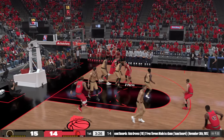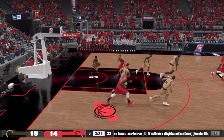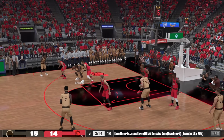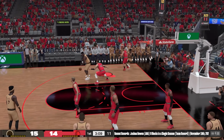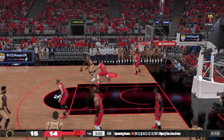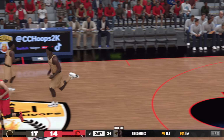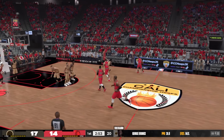Cox, the pass to B-Train. Fades. And Walton pulls it down. I rushed that one a little bit. Pretty clean look inside. Pass to Brooks. Shot clock at 6. On the money from 12 feet away. Give him 8. Once he breaks out the crossover, you just know something special is about to happen.